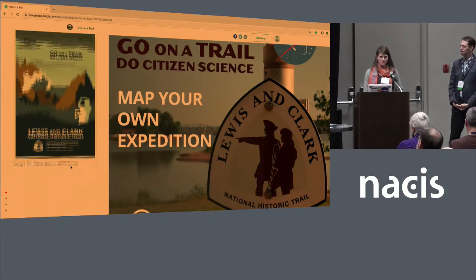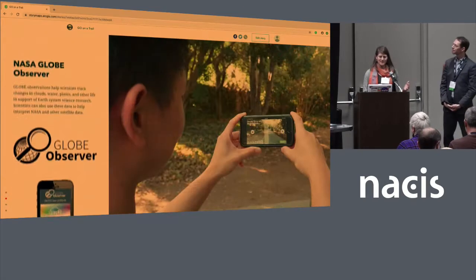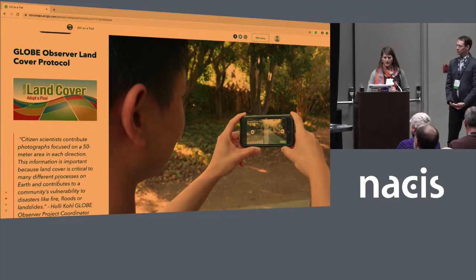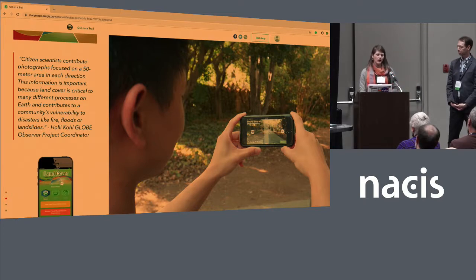There are some of our really beautiful maps that were made by Heather Mortimer, who is awesome and does great graphics. The Globe Observer app was the mobile app that we used, and you can download it. In there is the land cover protocol, where people take a panorama photo and then identify land cover with their photos. We can then derive MODIS classifications and land cover classifications, and get a point within a pixel to do land cover. If you want to know more about that, we can talk at the banquet.